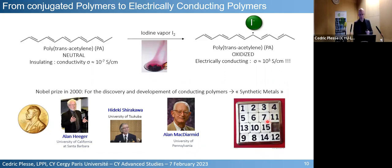And to do so, it's quite obvious that you need at least one piece to be removed from the game to allow the others to move. And the principle of the conductivity, it was a bit simplistic, but at least it's a good way to remember it. By oxidating the polymer and removing an electron or several electrons from the polymer chain, you will start allowing the others to move, and then you will transport electricity.